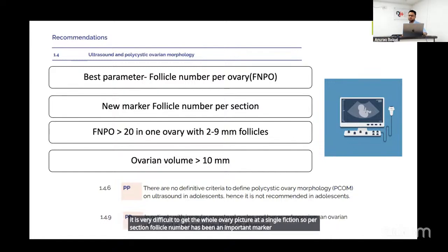The volumes are similar: ovarian volume more than 10 millimeters with a follicle number per ovary of more than 20. For follicle number per section, they mentioned more than 10 follicles per section. There are no ultrasound criteria for the adolescent, as was previously mentioned in the guidelines. What is the role of ultrasound in an adolescent girl with PCOS?